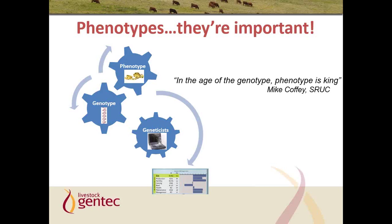As generations progress and as we breed, if we stop collecting phenotypes back here, and the further we get away from them, all of a sudden your genotypes way out here aren't that relevant anymore. So we have to keep up with our phenotype testing as well. And that's nearly more important now because it's quite easy to get a genotype.